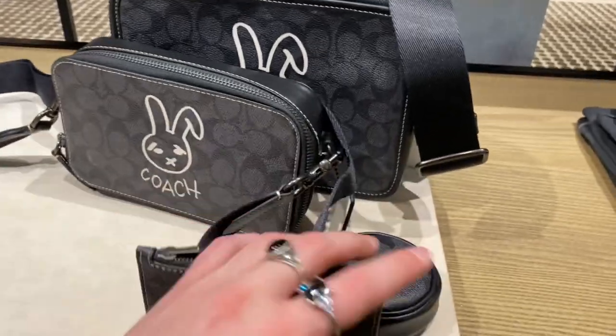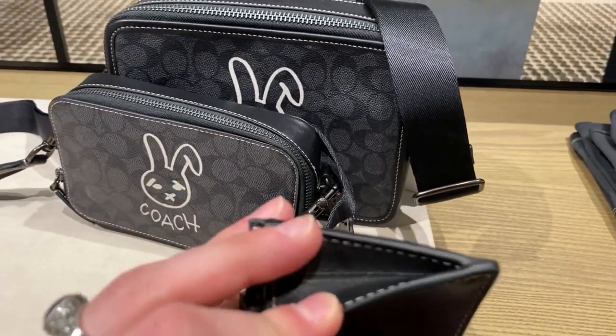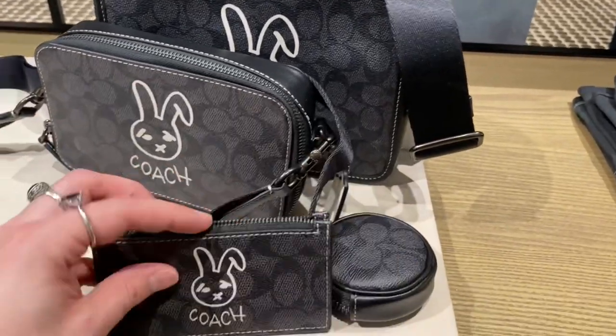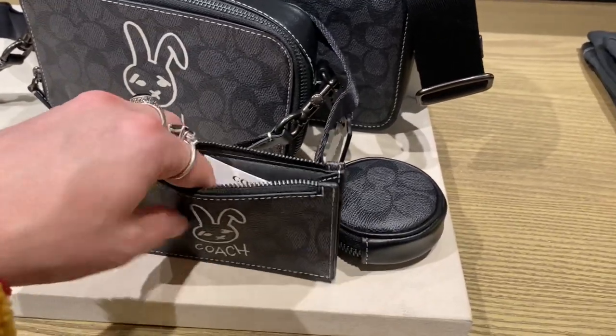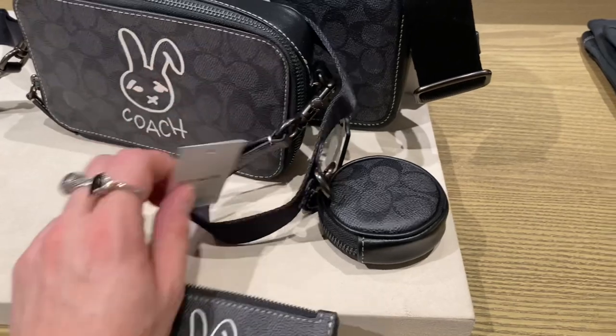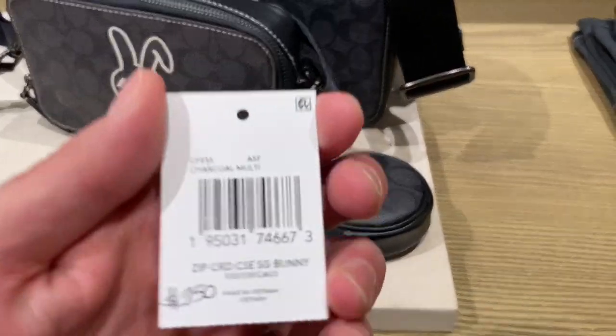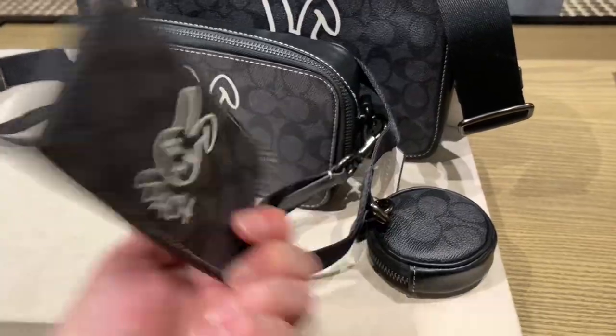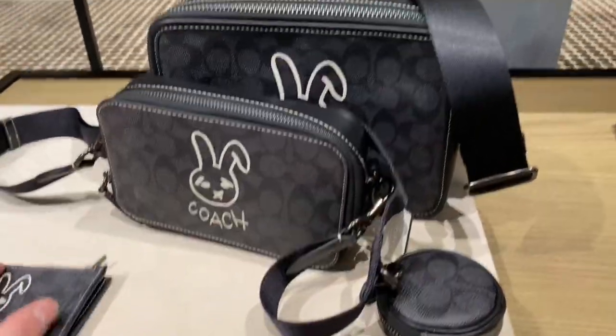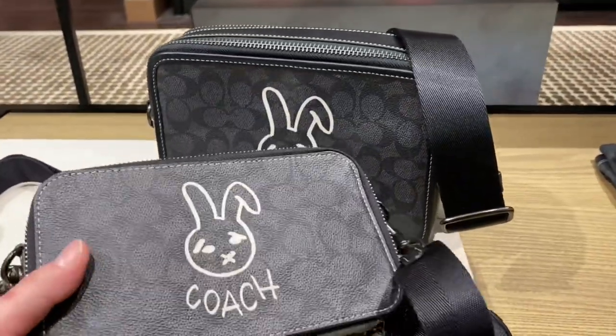And then here we also got your basic type of men's zip card case. I do believe this is the Lunar New Year men's edition. Which, oddly enough, I had a really hard time trying to find online. $150. Not bad. A little cute, a little basic, but you know.